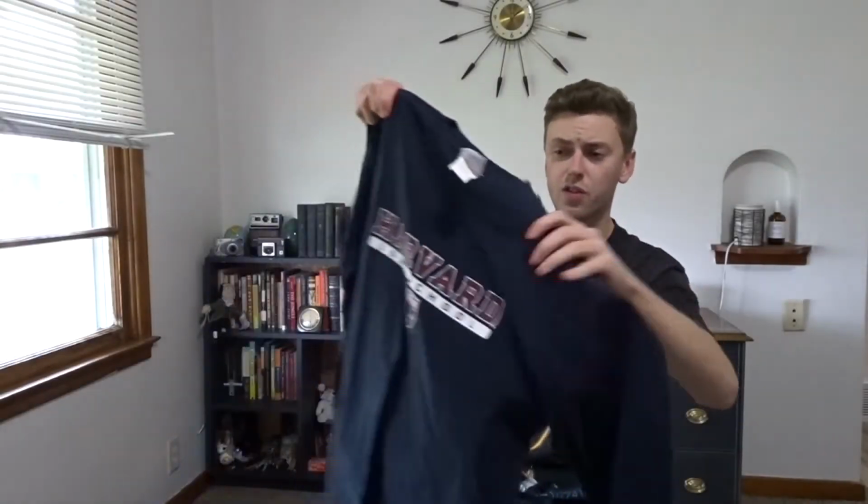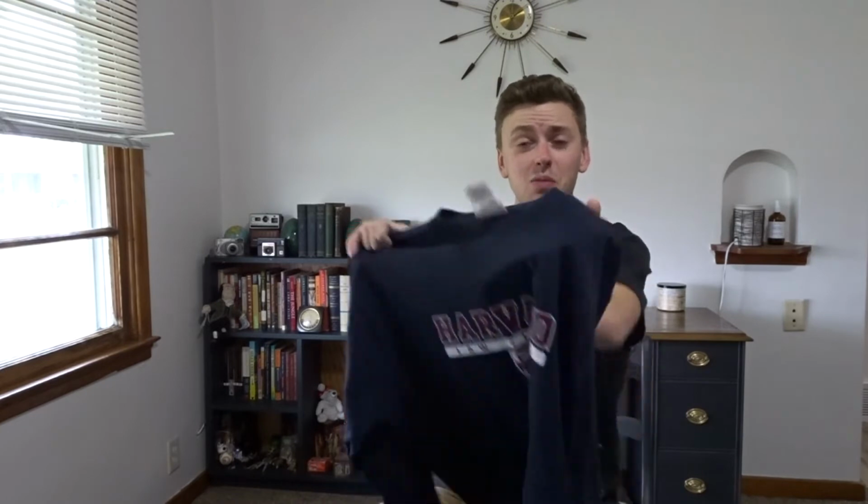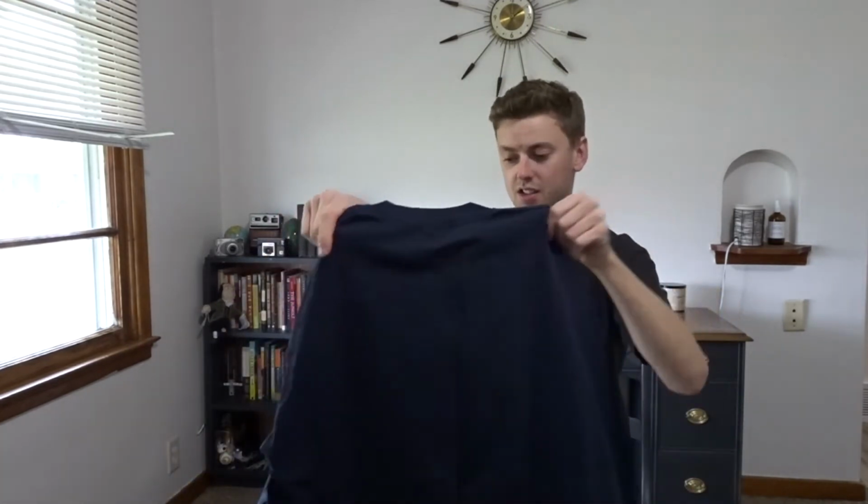Then we got a Harvard. This is a Champion Harvard t-shirt, spell out. I've sold Champion Harvard t-shirts about 3 or 4 times now. They always sell for some pretty good money, to be honest. Everybody wants to be looking like they went to Harvard and they know what they're doing. I think it's awesome, and some other reseller threw this back and I snatched it up. I was like, shoot, I'll take it. No doubt about it. I think my last one sold for like 18 bucks, and this is a long sleeve with another spell out, 20 bucks plus shipping.